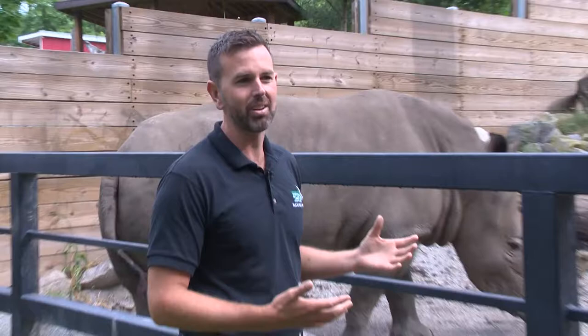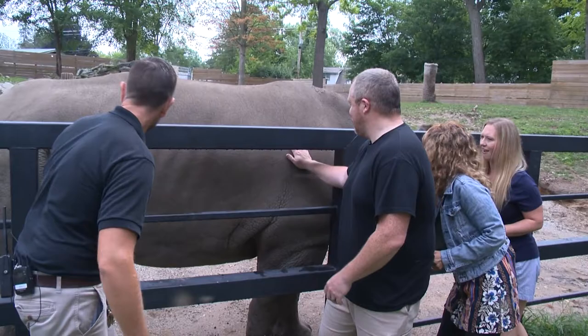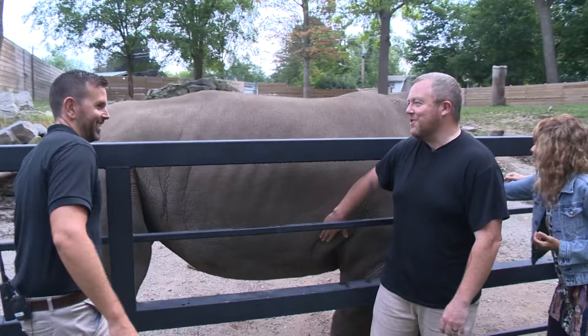But this is really exciting. This is actually an opportunity that people that come to the zoo can have. You can go online and register and actually come and meet the rhino. Hi! And what was the rhino's name? His name's Mishawaka. Like I said, he came to us a little over a year ago. We've never had a rhino at the Potawatomi Zoo, so this is a pretty exciting animal to have here. And he came right to you when you called him, like you were just calling a dog over. He doesn't want food from you or anything.